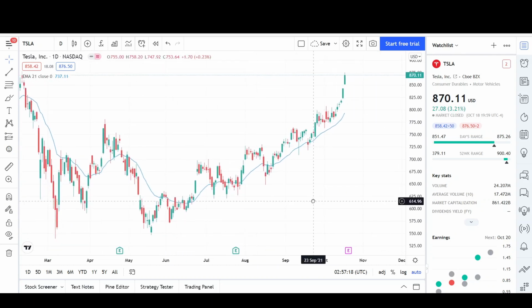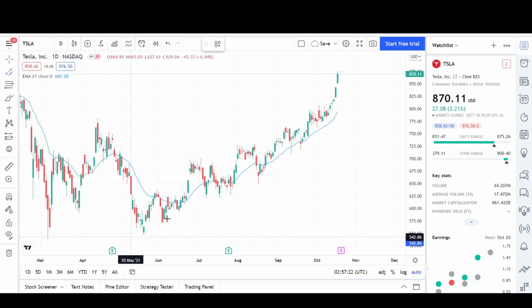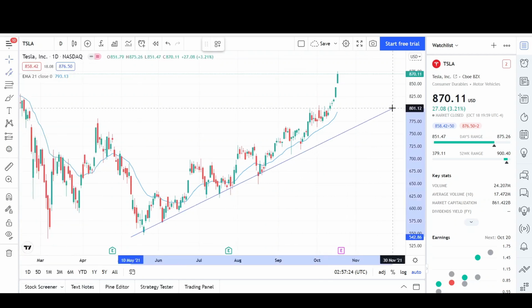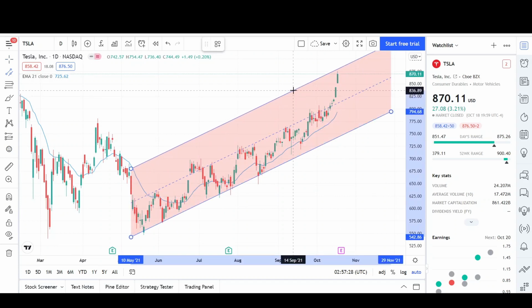So it looks like right now Tesla is overextended from the EMA and we're at the upper side of the channel, so that's not a good sign. It's not really showing a lot of strength because we could start selling off from here.